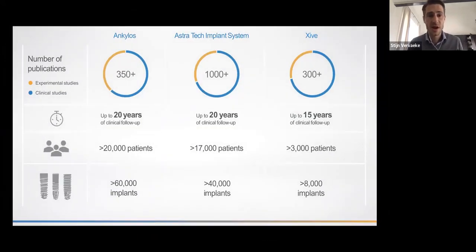So the scientific background of the AstraTech implant system consists of more than 1,000 clinical studies and experimental studies with over 20 years follow-up. And when we have a look at all studies together, more than 17,000 patients were treated with over 40,000 implants that were followed for up to 20 years. So we know that this is a very well-documented system that we can use to treat our patients in a very predictable way.